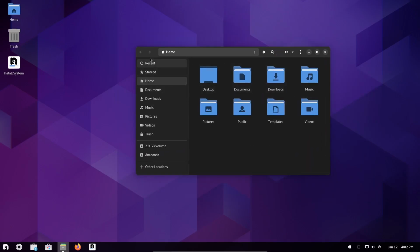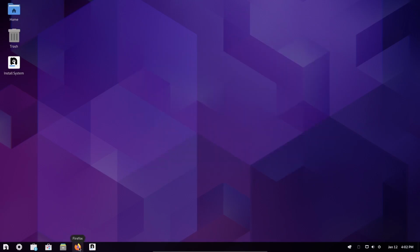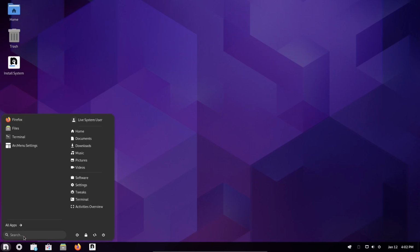It stays out of your way. It's lightweight. You've got your usual suspects over here. Home folders right here. Let's close out of that. Firefox, and then you can install the system, which is Calamares. We saw that at the beginning. Let's go ahead and open this up.